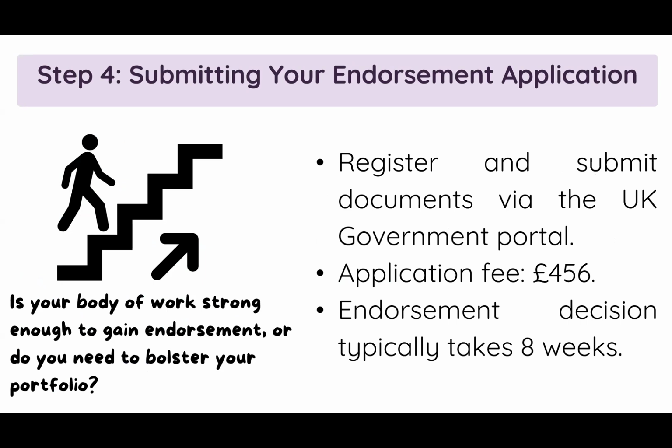Okay, this is the question I'm going to ask you: is your body of work strong enough to gain endorsements, or do you need to work on your portfolio? Now, if your body of work is strong enough, when you submit, it normally takes about 8 weeks, or if you're using fast track, within 3 weeks or less.